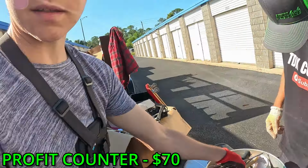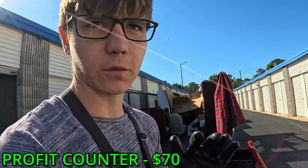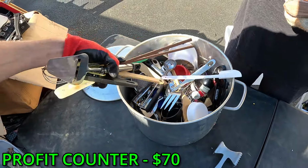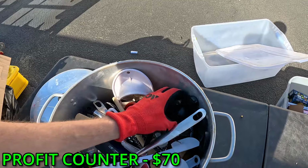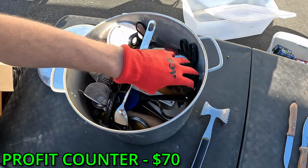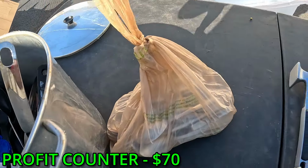Also, silverware sets can be expensive. If we find a full silverware set, you can sell full silverware sets for hundreds of dollars. I've done it multiple times on eBay, so you really gotta keep an eye out for stuff like that. And you know where I learned that? From my friend Bobby, who does estate sales. I did not know silverware sets were expensive until he told me. Thank you, Bobby. Yeah, there we go. That's why you gotta check. Got a silverware set right in the bottom.